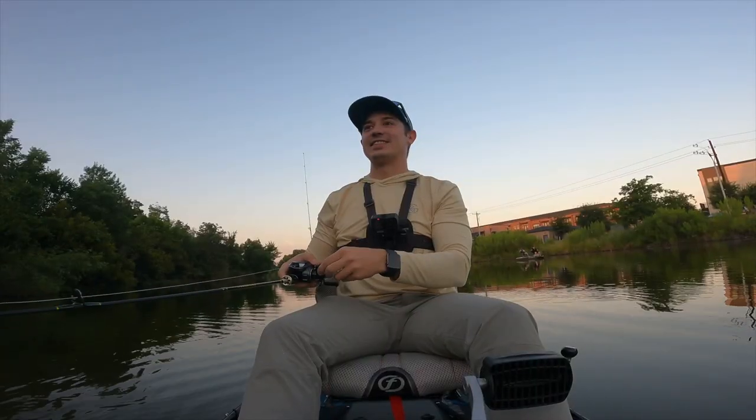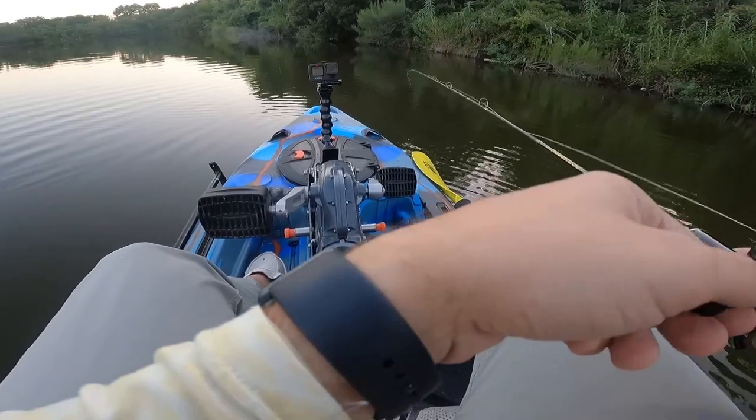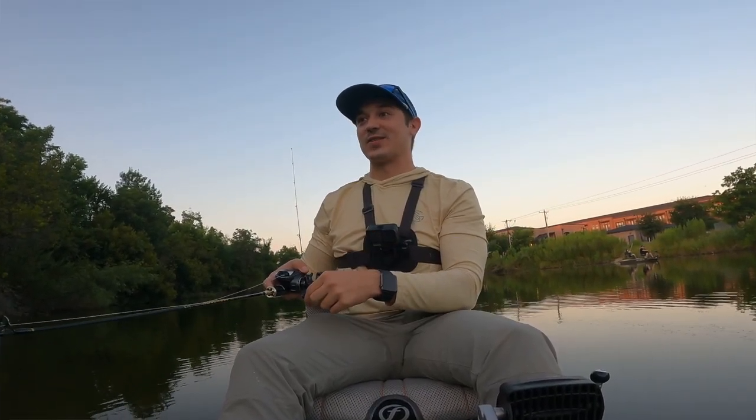Just working it real slow. I guess I need to maybe let him take it a little bit harder. Let that drag work the fish a little bit easier. First bass I've had here in a very long time, and that was a good one, so that's a great sign.